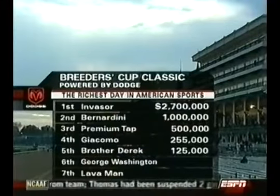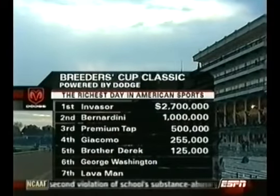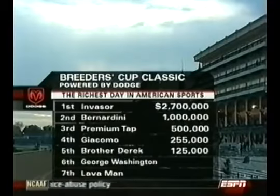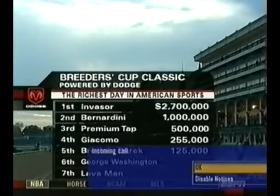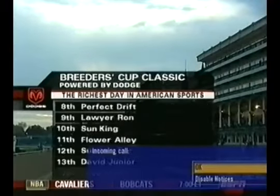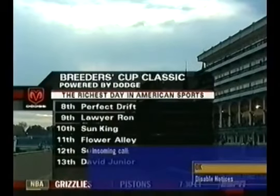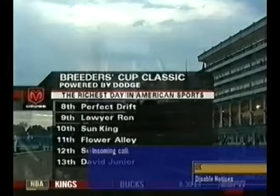As you see now, the full order of finish. Brother Derek hanging on pretty nicely to finish 5th. George Washington finished ahead of Lava Man. If you had a horse for horse beforehand, a lot of us would have taken Lava Man. But George Washington ran a nice little race running on dirt for the first time, and as you see the remainder of the field, David Jr., the other European, did not fare so well, and another disappointing performance for Flower Alley. Talked about the happy connections for Invasor and the folks down in Uruguay.